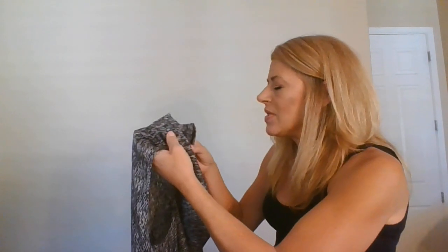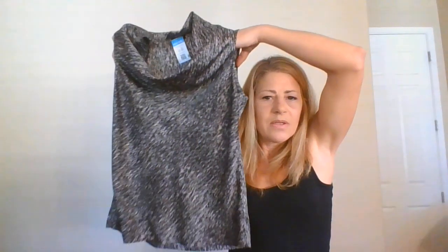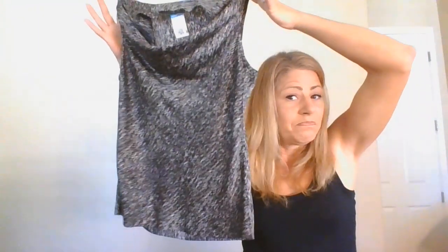Okay, this is Vince Camuto, and I was hoping it was silk, but it's not silk. It's a polyester blend, and it's an extra small, but they do value his sleeveless blouses at $79. So I have my sleeveless draped scoop neck, or cowl neck, whichever you prefer, in an extra small. And that's a possible payout of like $25.